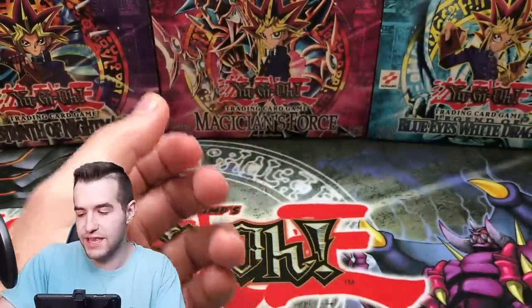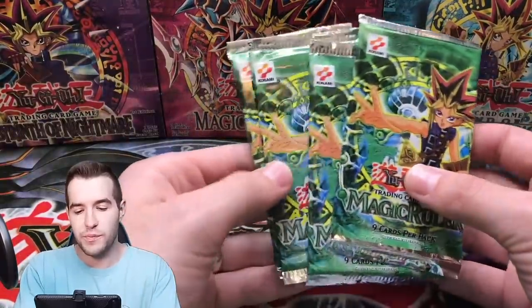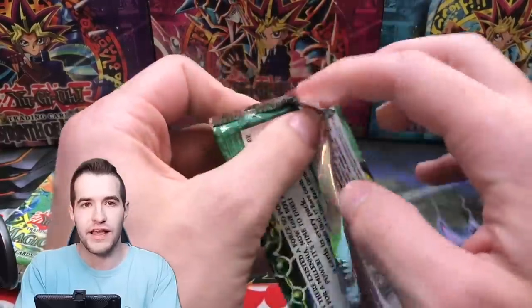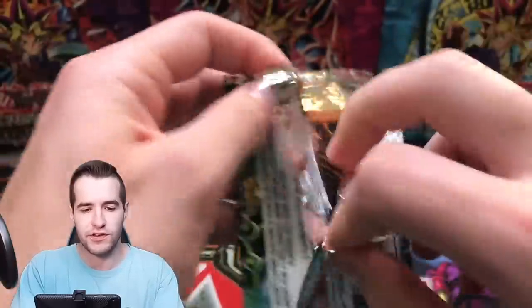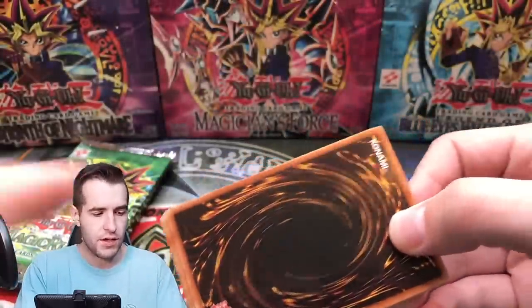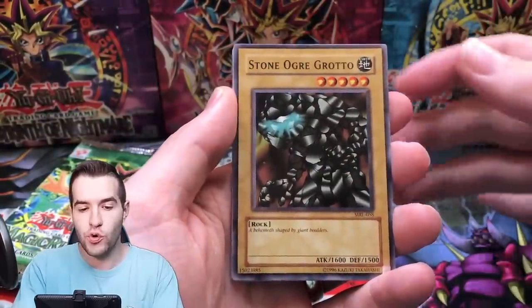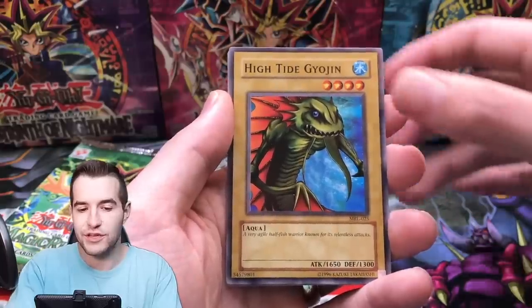So we're going to see. Does that mean that the other packs are loaded? Hopefully that's what that means. Next up, we got Jared B with 5 more MRL. Hopefully these will redeem the last 5, because so far we are 0 for 5, which is never good to see. You always want to see some foils. Here we go. Let's get something good. We've got a Wall Shadow, Stone Ogre Grotto, Chain Energy, High Tide Gyujin.